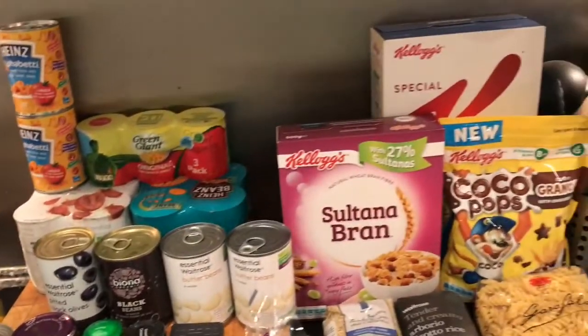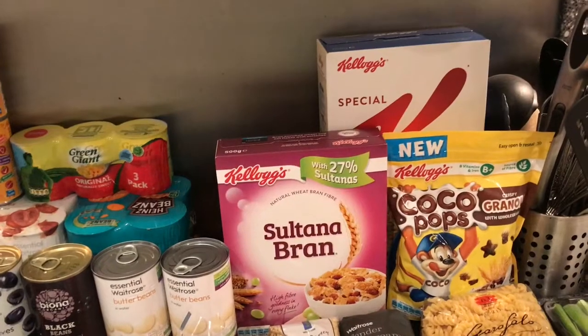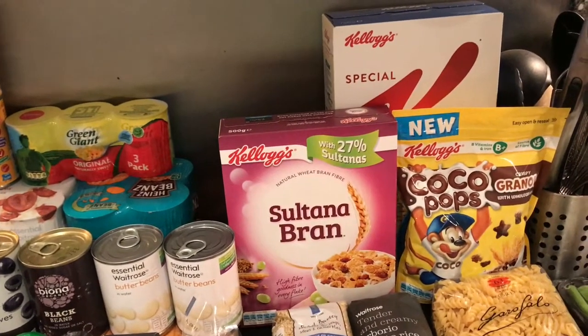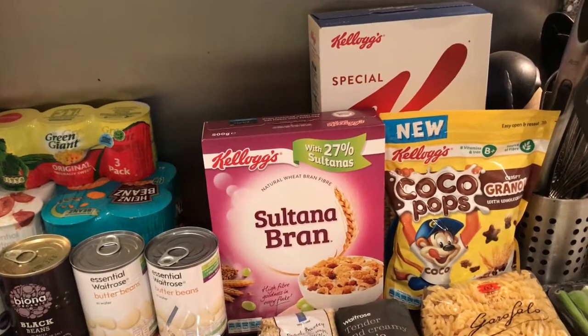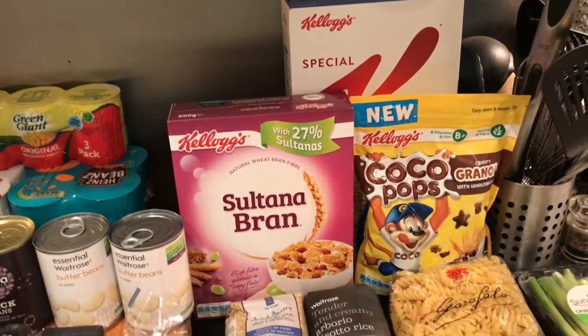Other dry things we've got some cereal. I tend to have smoothies quite a lot, but we do have cereals as well sometimes. So we've got some Special K, Sultana Bran and some Cocoa Pops. And I can't see anything in them that is milk or anything like that. So they all look good.